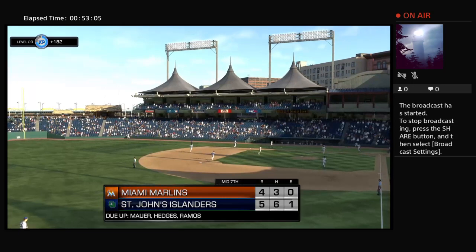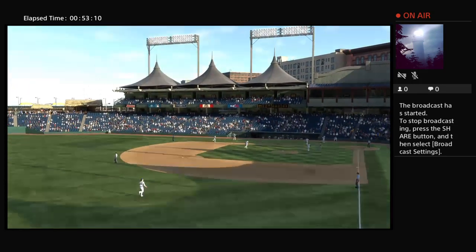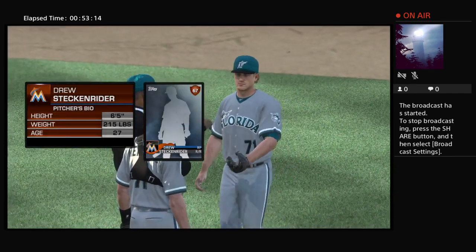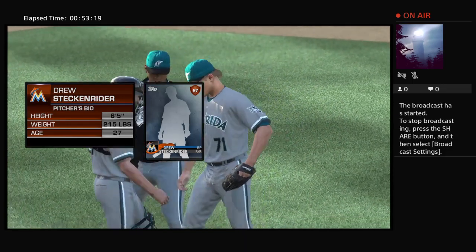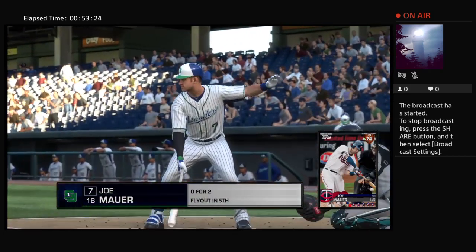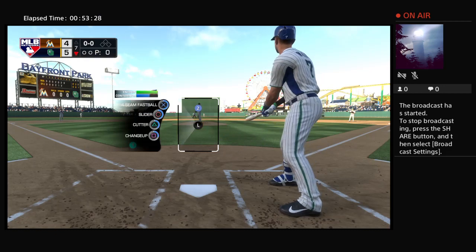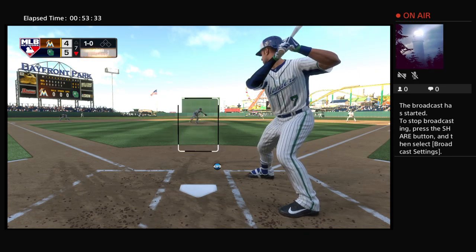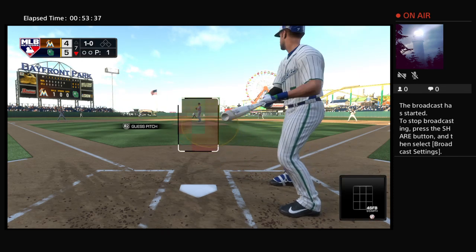It's time for the traditional 7th inning stretch. Drew Steckenrider gets the call from the pen to take over on the mound and start the home 7th. Stepping in, Joe Mauer. 0 for 2 here to start the afternoon. First baseman, Joe Mauer. Ready with the first pitch. Here it comes. Almost a worm burner as he misses on a low fastball. Ball 1.